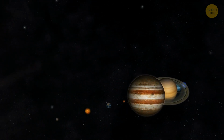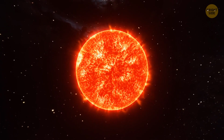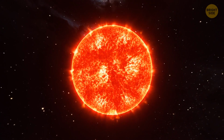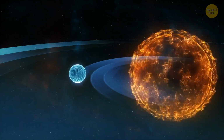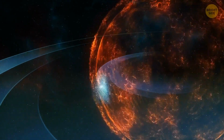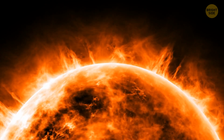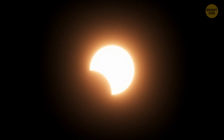But it's not the collision of galaxies that we should be worried about. It's our Sun. In 4.5 billion years, it'll become a red giant. It'll expand, swallowing up the nearest planets. Earth will probably be the first planet near the Sun. It'll be so hot that all life will simply disappear, and no one will be able to watch the galactic collision.